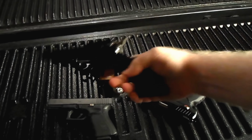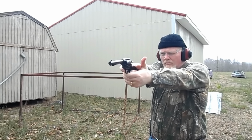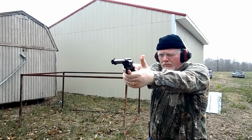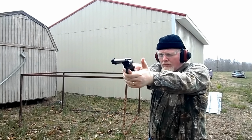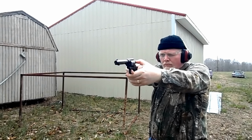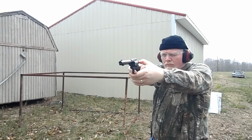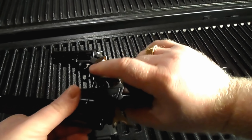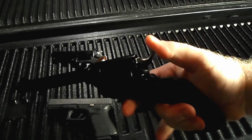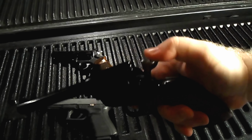Even the Heritage, this little single action, the grip on it is a little bit tighter for me. My finger is almost off the bottom, not completely, but I am still able to get a good grip on this. This is a good way to burn up ammunition right here. Since I've gotten this gun, of course, I've used it for some of my concealed carry classes as a demonstration piece, but I often find myself in the backyard burning through 22 ammunition with this thing. It's just something about the old cowboy action.